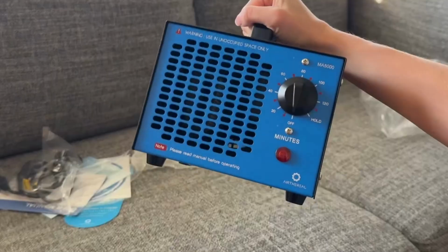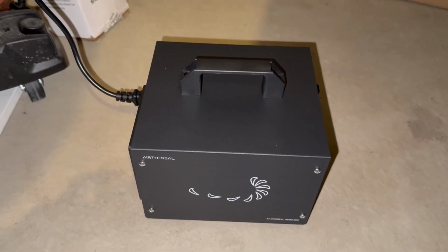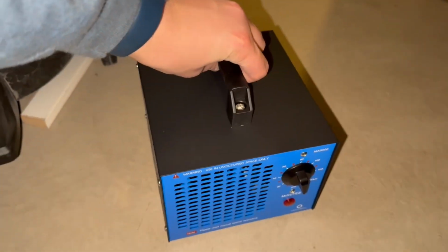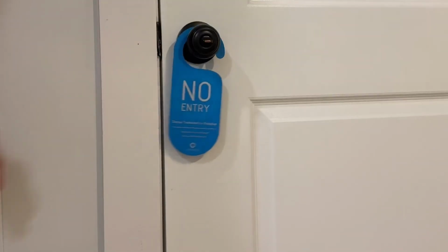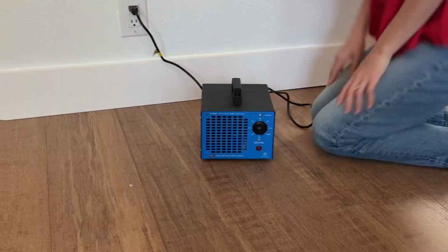Let me paint you a picture. You run a short-term rental, a guest just checked out, and the place reeks despite your clear no-smoking policy. Bring in the MA5000, set it for 60 to 90 minutes, ventilate for a couple hours, and by the time your next guest arrives, everything smells perfectly clean. No chemical residue, no bleached fabrics.